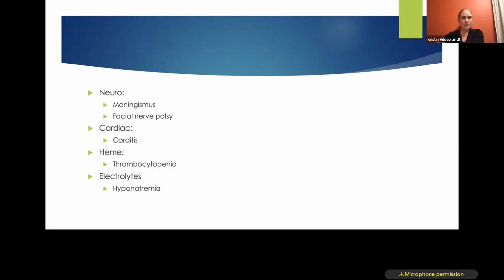Other symptoms, a lot of which our patient had. So neuro, about 10 to 40%. It can be meningismus and facial nerve palsy being common, but it could be hearing loss like what our patient had. From a cardiac standpoint, so your carditis, really an unclear mechanism. Is it due to the sepsis, the ARDS, the cytokines, something else? From heme, you can have a left shift or the thrombocytopenia. And then the electrolytes, the hyponatremia is thought to be due more to dehydration, resulting in an increased ADH. And that can happen in about 56% of patients.